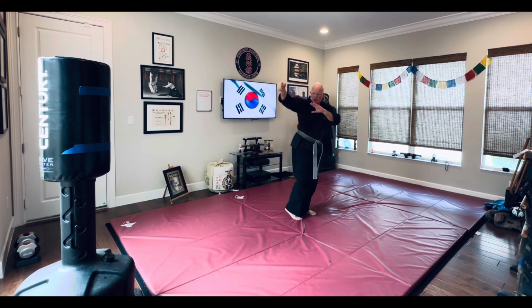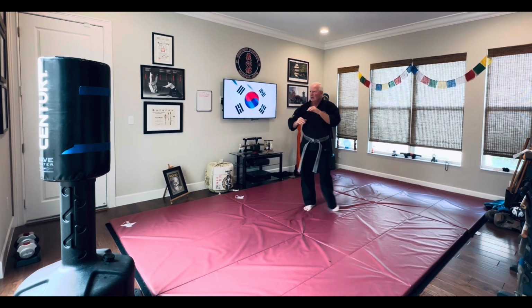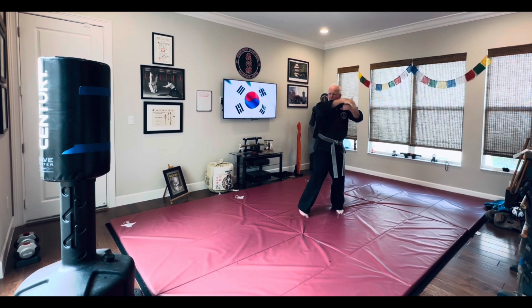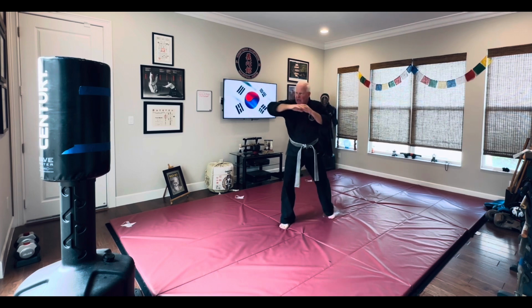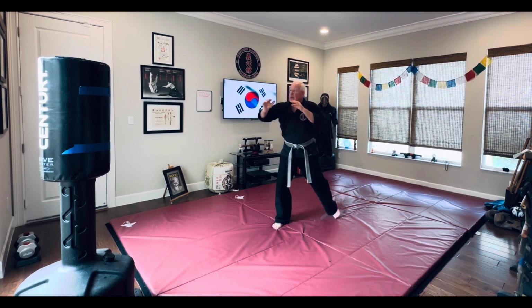Now we're going to change up with a back fist, then a low side kick to the knee, followed by a reverse punch. At your gold belt level, you'll be doing these with a partner as he's striking at you so that you begin to understand how to put all the pieces of this puzzle together, and it'll make more sense at that point. Here we're blending elbows.